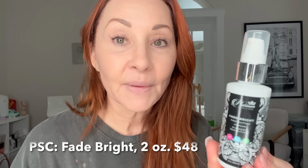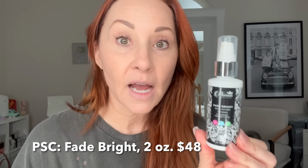Okay, so here we go. Here is the product I've been using religiously since May. Fade Bright. Fade Bright is a pigment inhibitor. So think of like a hydroquinone, except this has 0 cons. You can use this year round. You never have to cycle off of this.